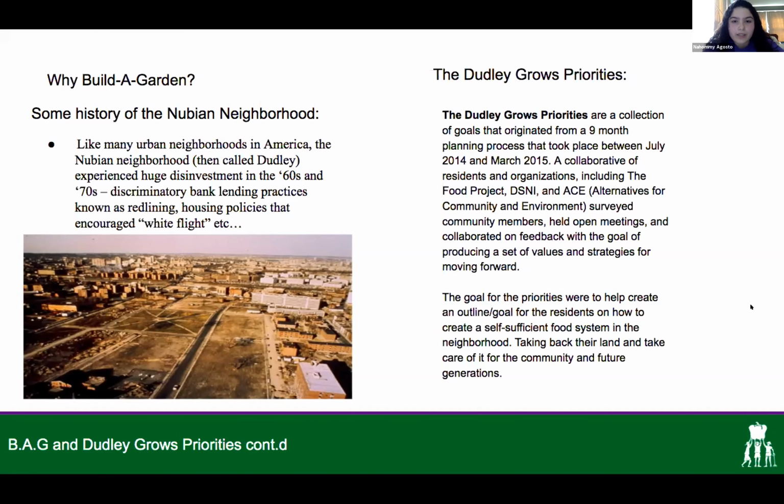So because of a lot of these practices and the exploitation of the Nubian neighborhood, this led to a high lead contamination in the soil in the neighborhood. But after all of this, the residents finally said that enough is enough, and they wanted to advocate for the land in the neighborhood because they began to take an interest in wanting to cultivate their land and make it into community farms.